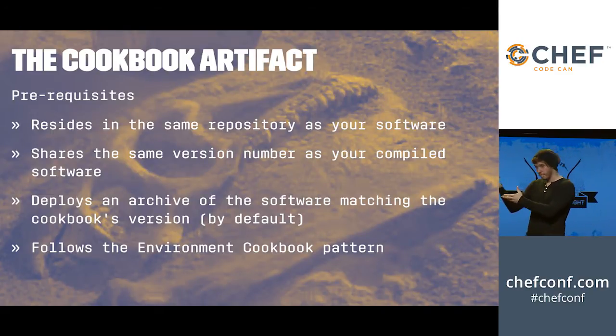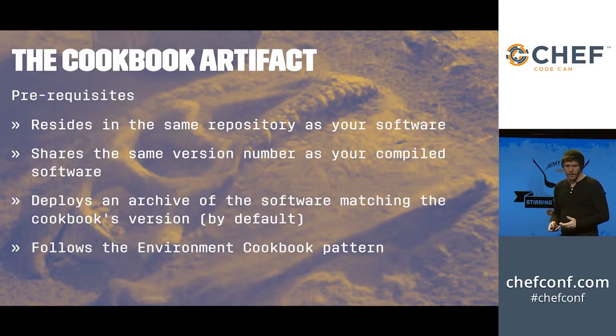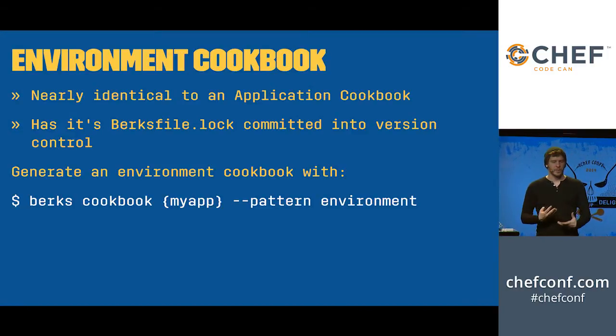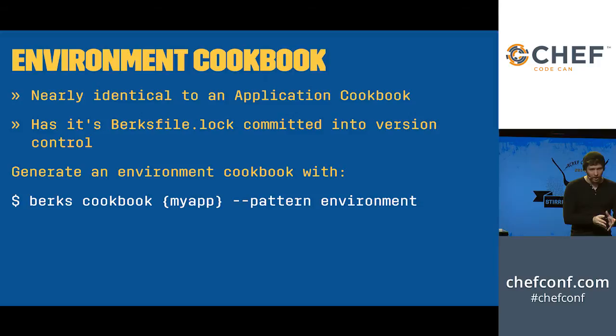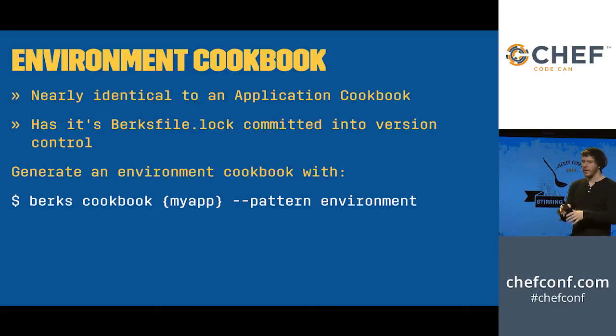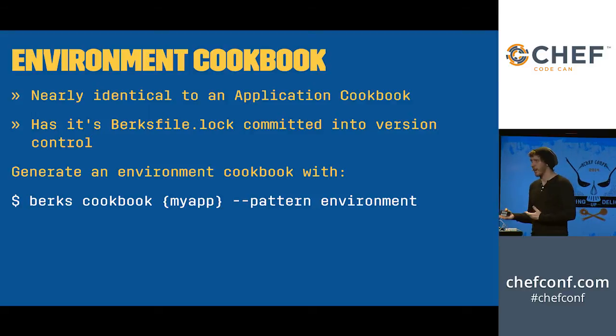And this particular thing we're talking about, which is Berkshelf API, follows a thing called the environment cookbook pattern. Back in December, I blogged about this pattern. It's nearly identical to the application cookbook. It's slightly different in that you usually keep the cookbook with the software, and you intend for that cookbook to manage an entire Chef environment. So if you're familiar with Berkshelf, you would apply the lock file that's included with that cookbook to the Chef environment. And then when you run Chef, you know that every single version of all those cookbooks is exactly the ones that you thought they were or that you saw in dev or staging.